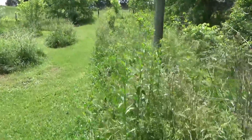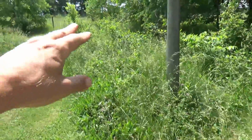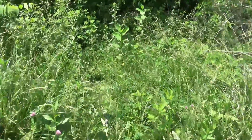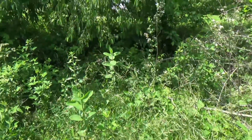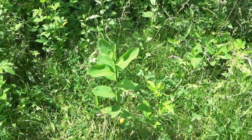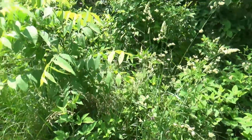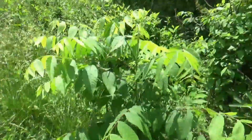Now this here is the terraced garden all up there, and I have it mowed down here. I've got some milkweed and stuff growing in here, so I've kind of just wanted to let it go to seed and everything. Here's some of the milkweed. And yeah, little walnut.